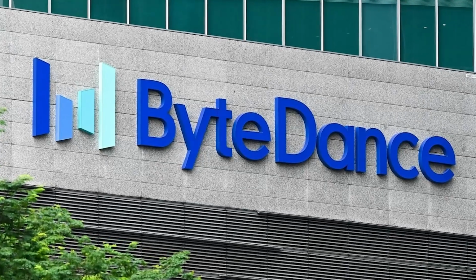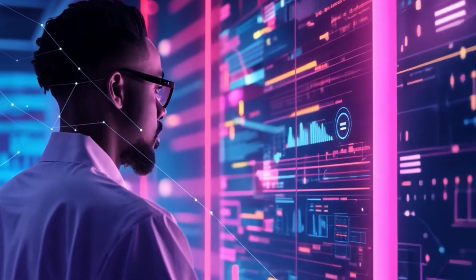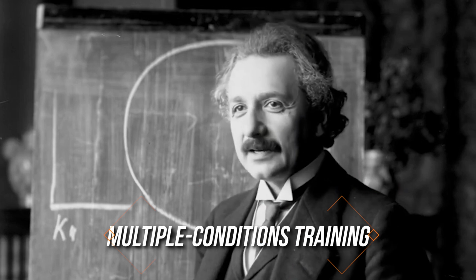And number 6. Another interesting reason is that ByteDance's researchers used an innovative approach during the training of the OmniHuman model. It uses the multiple conditions training, which means it supports audio driving, the ability to make the video consistent with a given audio, and video driving, meaning it can mimic specific video actions.